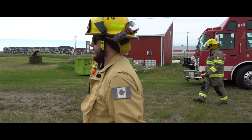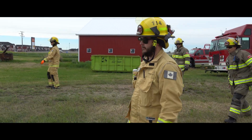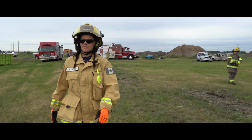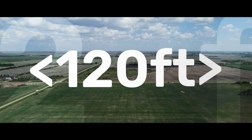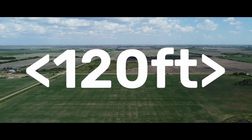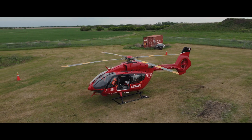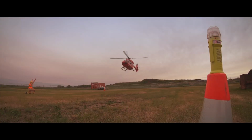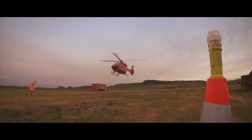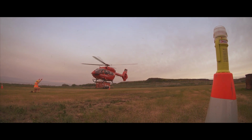The landing zone should always be set up as soon as possible after the site has been selected. Setup is simple. Ensure the site is a minimum of 36 paces, 36 meters, or 120 feet from the accident site, forming a 36 pace by 36 pace or 120 feet by 120 feet square. If this isn't possible, find an alternative location or rendezvous point where the helicopter can land safely.